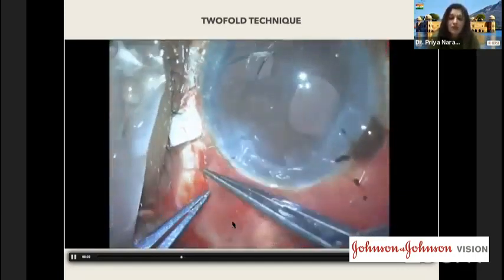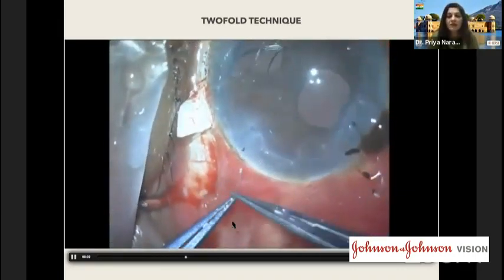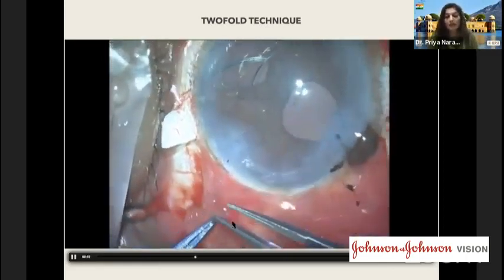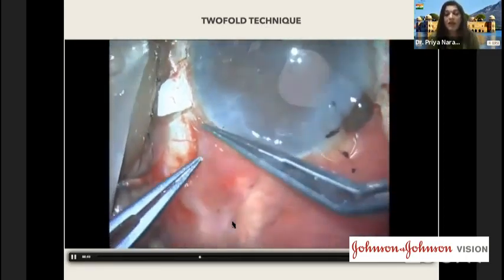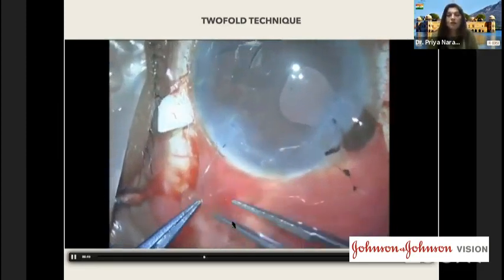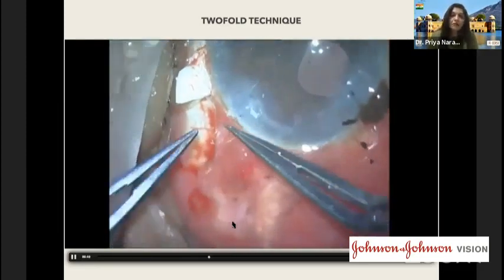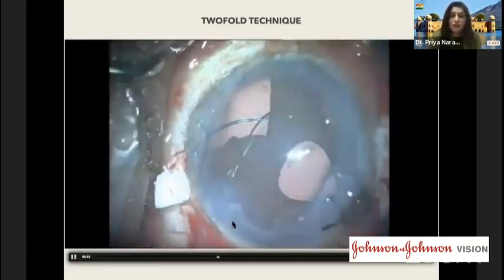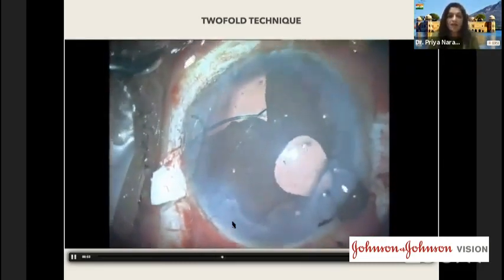There are so many of them. We try to do this because it's simple. You can wind up the surgery fast. There is minimal anterior chamber manipulation. You need not go again into the anterior chamber to achieve a knot at that particular point, so you might finish it off with minimal passes in the anterior chamber.